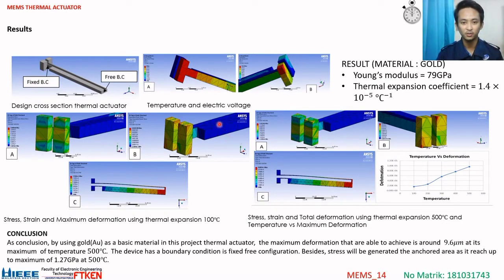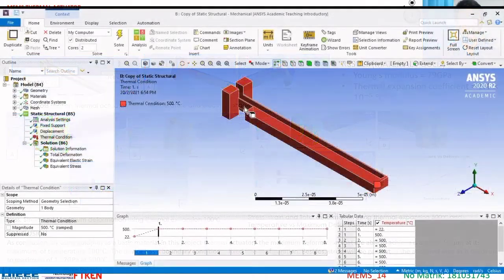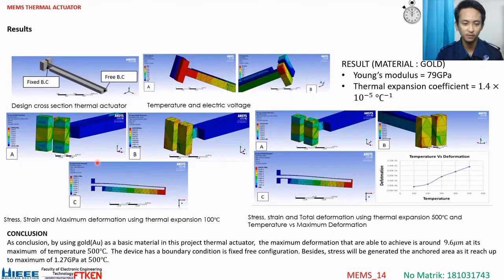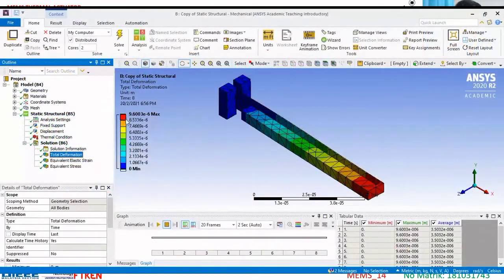Today I would like to present to you about a monometallic hot and cold arm thermal actuator using gold material. This is a MEMS device that uses a fixed-free configuration for the boundary condition, where it's anchored around here. By using gold as the core material, this device was able to achieve a maximum deformation of around 9.6 micrometers.